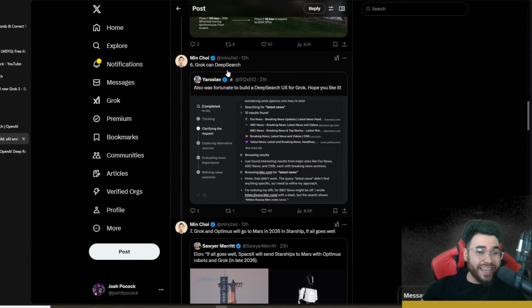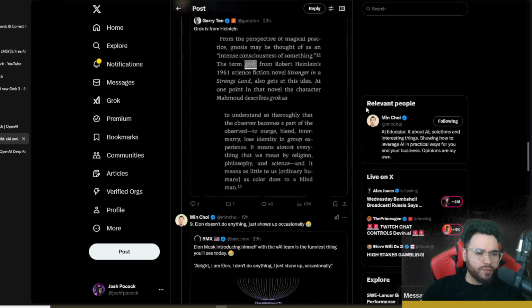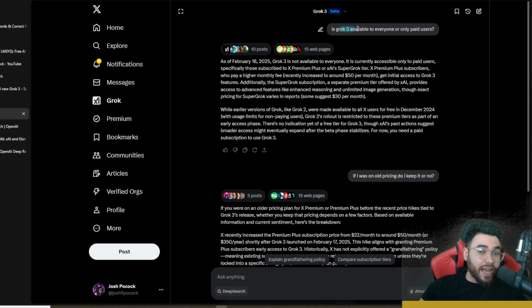And then Grok can do deep search. So this is, of course, what we're going to cover in just a moment. And then Grok and Optimus will go to Mars in 2026 in Starship if all goes well. Now, a few things to note with Grok 3. So I asked it here, is it available to everyone or only paid users?